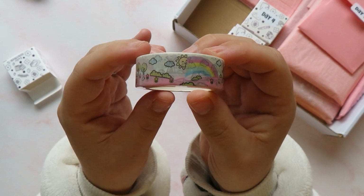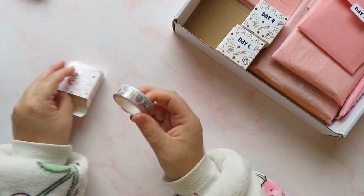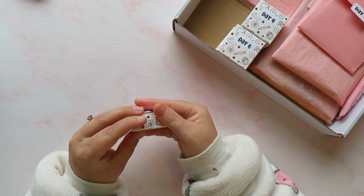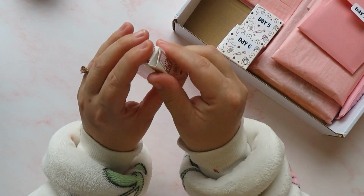Look at that rainbow. I don't know whether it's some kind of sign, but I've seen loads of rainbows lately. Is it meant to be good luck? I know there's meant to be a pot of gold at the end of a rainbow. But just in general, seeing a rainbow, is that good luck? Does anybody know? Day number 4.